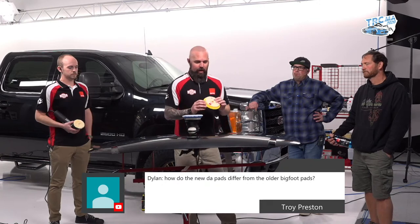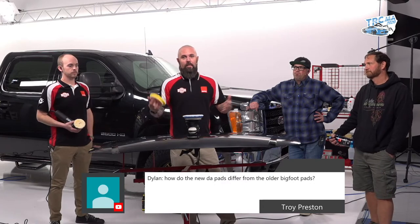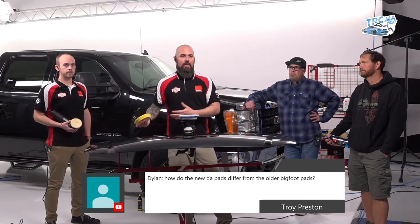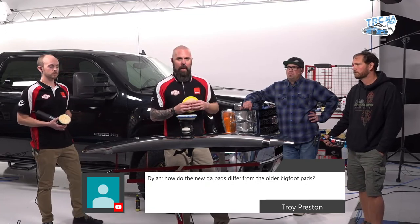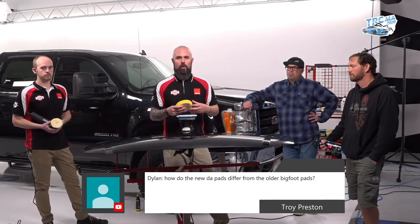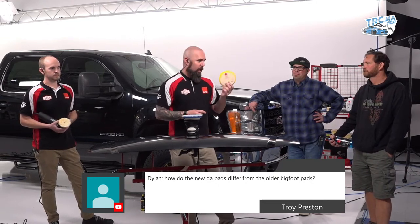They come in the flow pack now, so those are completely UV protected, moisture protected. They ship to you. If you're a detailer who buys a lot of pads at once, you can leave them in that. They won't degrade at all. A lot of other manufacturers will package in clear packaging. We're doing these completely sealed foil packages to keep the foam pretty much pristine until you're ready to use it. So that's it in a nutshell.